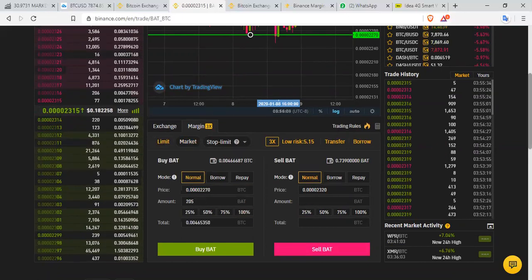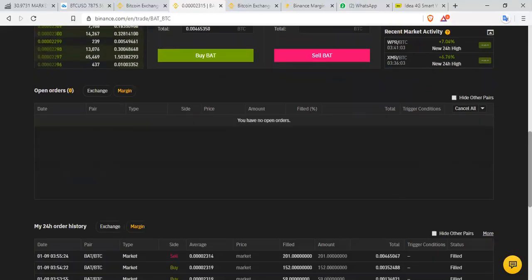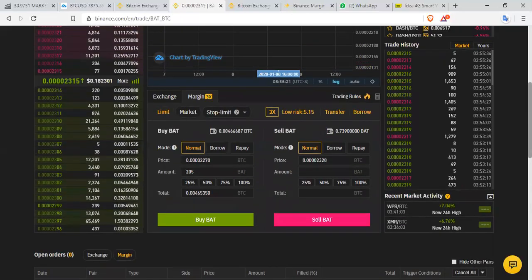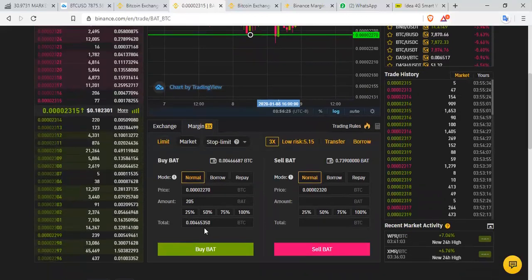You can see it here. So if you see it, I sold 201 with this BTC, which I'm shorting right now. I've opened the short position right now. So if I buy back, I will make a profit of 4 bahts around here. Take note of it.